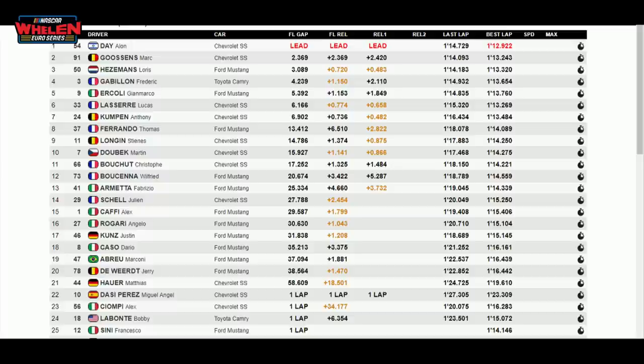Christophe Bouchou is 11th, Wilfried Boussena is 12th, Fabrizio Amata is 13th, ahead of Julian Schell in 14th place, and Alex Caffey is up to 15th. He's gained another place since we last picked up on it, so he's making really good progress, just clawing his way back onto the cars, and the safety car period's helping him as well, because it now means he's back on that little train of cars again.